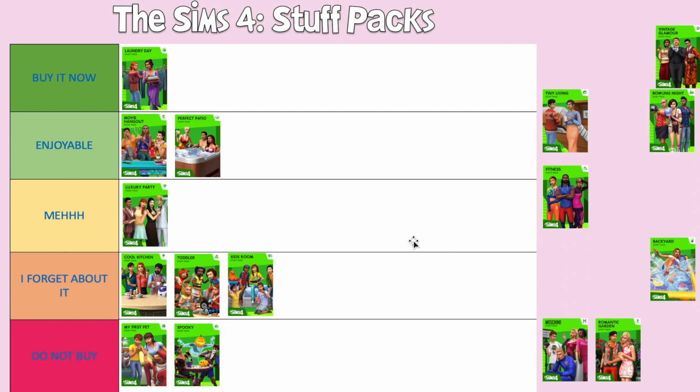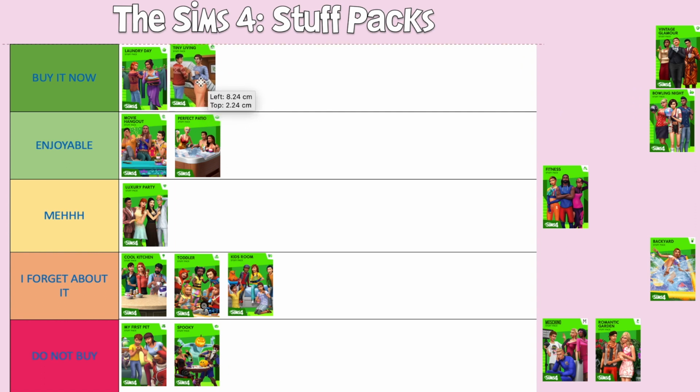So the next one I'm going to talk about is Tiny Living, and now this one is going straight up to buy it now. This is definitely one of the best packs I personally think has been released, purely because just like Laundry Day, it adds more to your gameplay with the aspect of the different tiers of building as well as realism. So as you can probably tell, I like the realism in my game. So the fact that you can make your Sims live in tiny houses, which is something which is quite relevant in today's society, it just makes it so much better for me.